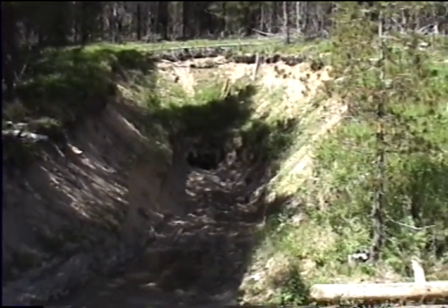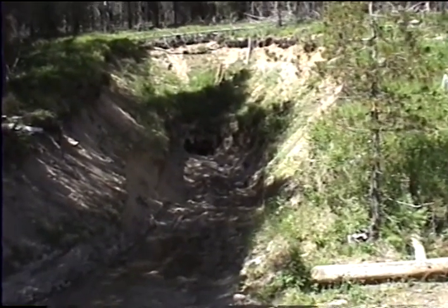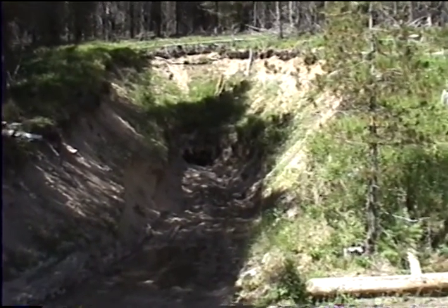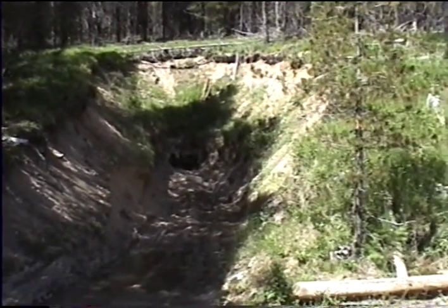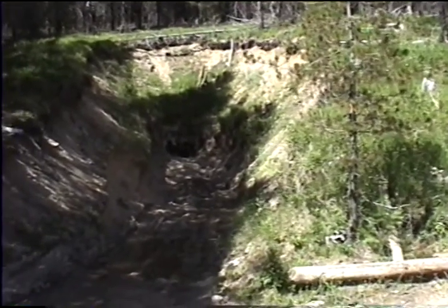This is an unnamed mine. It's E7259901. It may be related to the Una mine, which is just to the north of here. I'm considering it a separate one though.